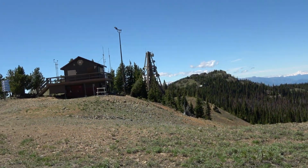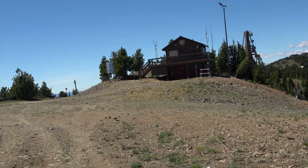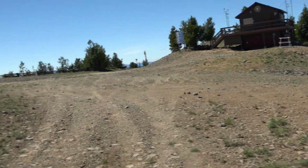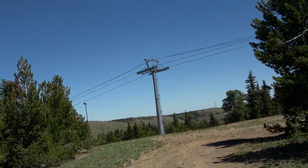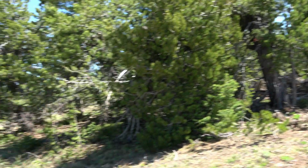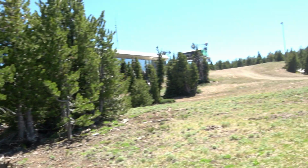So here I am at the top of the regular ski area, and I came up from the service road and that chair up there, the steep slope. And over there on the other side were those towers. That's where we were launching.